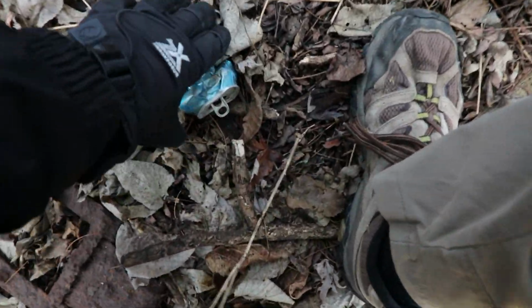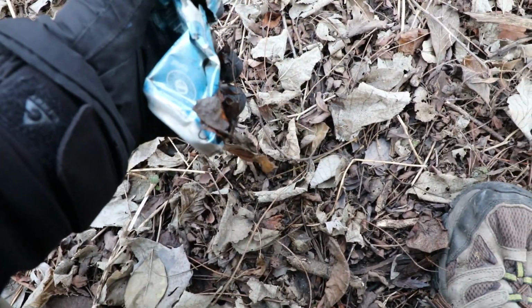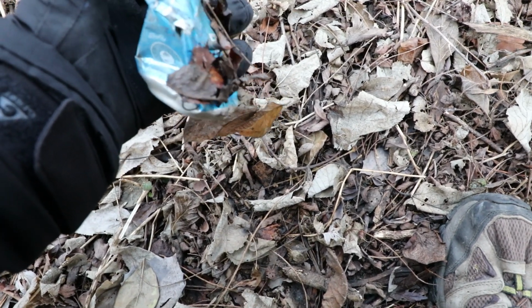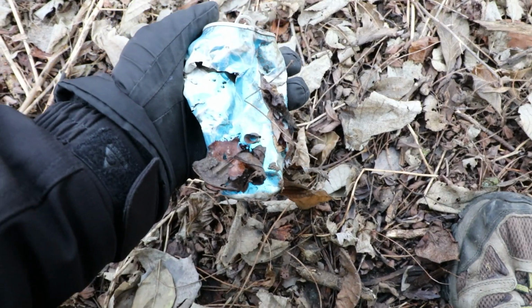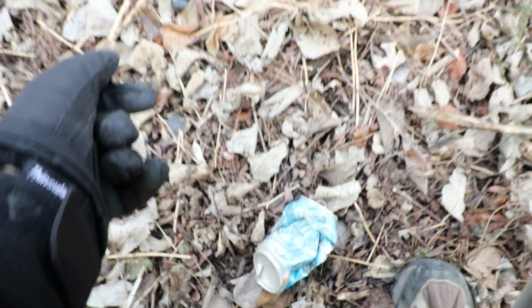More old cans. Pepsi. Yeah, I think that was Pepsi. It's a weird Pepsi can though. Never seen one like that.